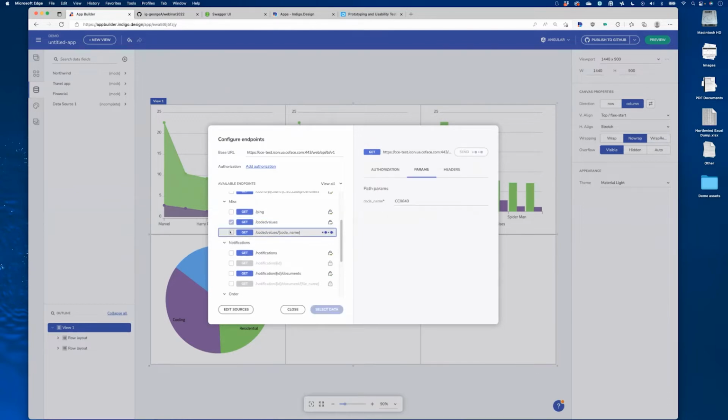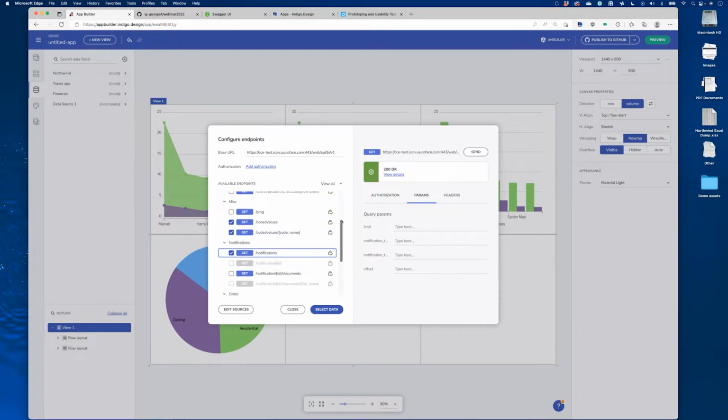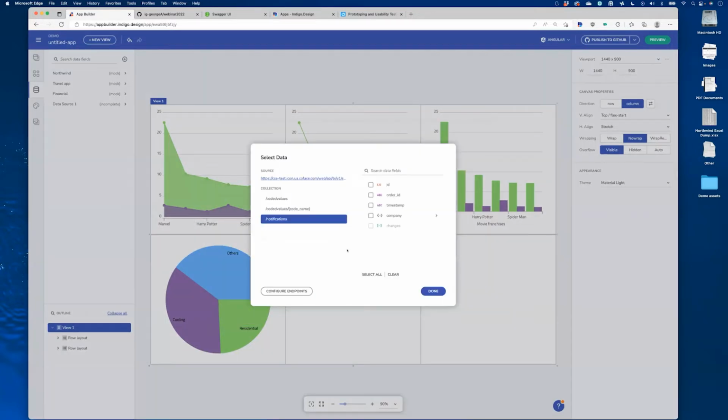I want to use this one. I want this one. And even if I've not provided anything, if for whatever reason it gets rejected, we actually have the schema. So we'll be able to create a mock response for you. And from this point onwards, you can just go in, select the data fields you need, and you will use it in your toolbox from that point on.